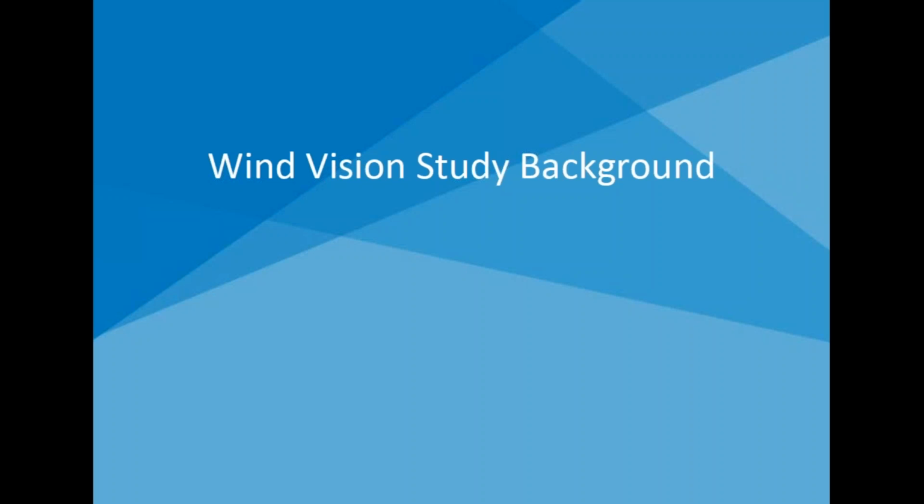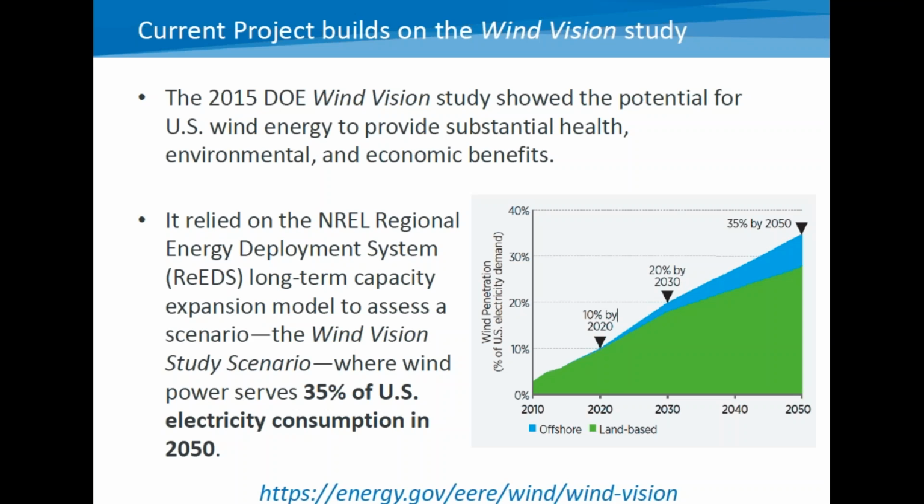Okay, so starting out before we look at the core analytics results from this particular study, I did want to provide some background on the DOE Wind Vision study for which this project builds upon. The Wind Vision was released in 2015 and it had numerous objectives and purposes which I won't detail here, but it really showed the potential for U.S. wind energy to provide substantial health, environmental, and economic benefits.